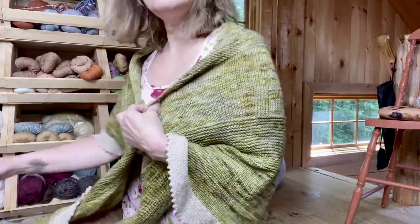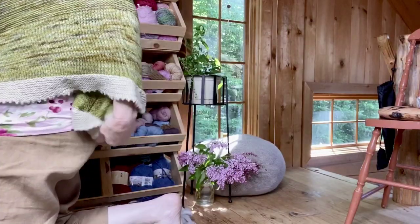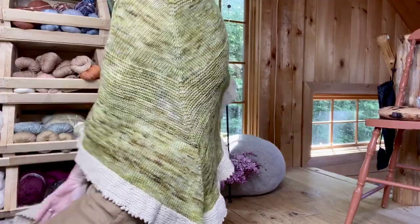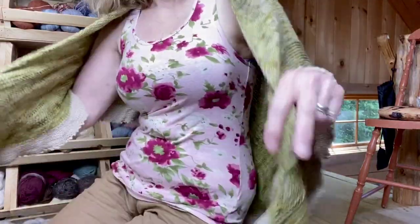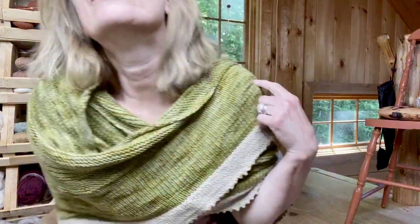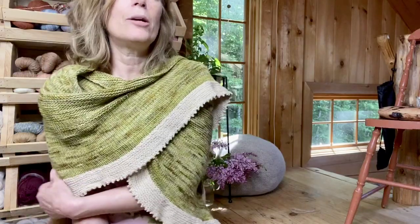So when I sit like this, it goes all the way down past my bottom. You could wear it so many different ways. But I am in love with the ruffle. It's my favorite part about this project.